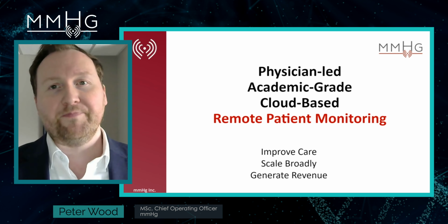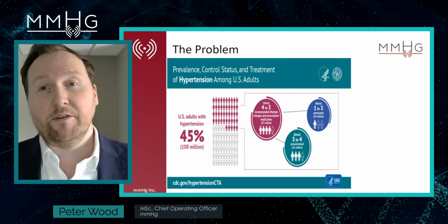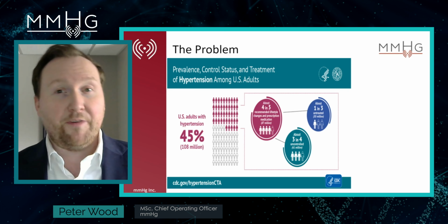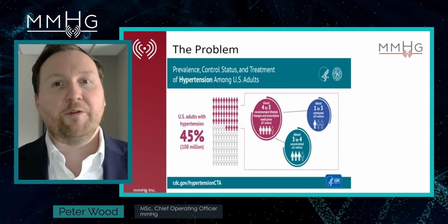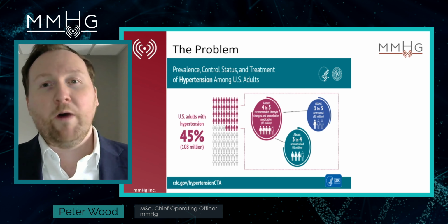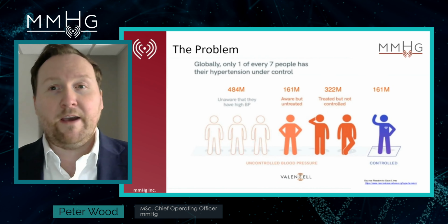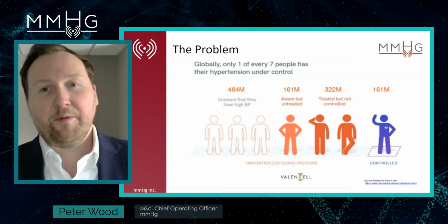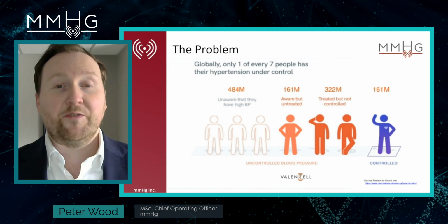and business revenue. Considering just hypertension, which is the number one risk factor for death and disability in the world and a major focus of ours, well, the addressable market is vast and the need for an effective solution is clear. Over 100 million people in the US have hypertension and 1.5 billion people globally. And the control throughout these populations is very poor. And it just doesn't have to be this way.